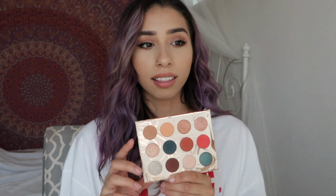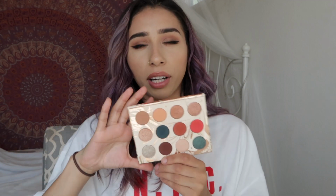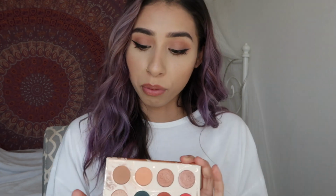Obviously for everyday, I use these and then the shimmers, but I usually like the super warm bright colors. But other than that, yeah, this palette is really good. I would suggest you pick this up if you really like ColourPop. It's really cheap. I think this was like $16.